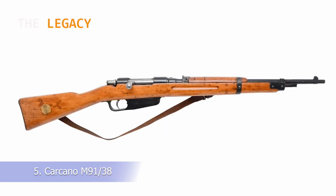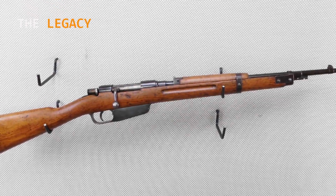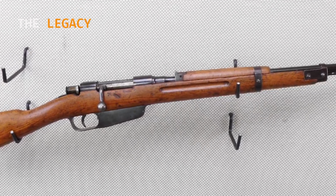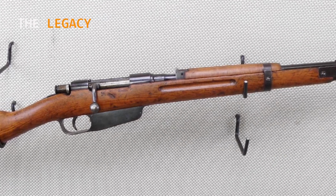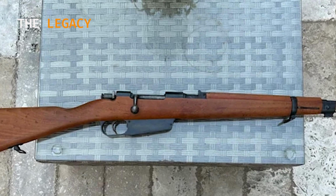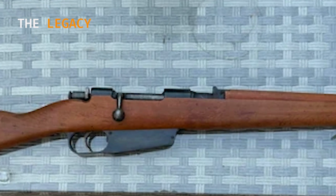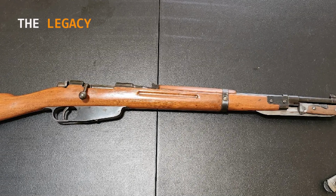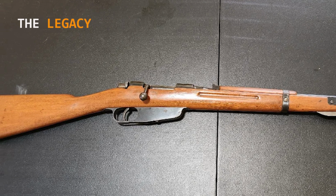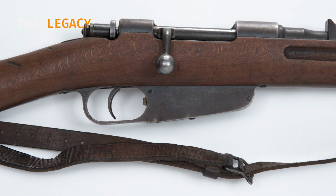5. Carcano Model 91/38. The Carcano series, made famous or infamous by its association with historical events, is an Italian bolt-action rifle that remains a budget-friendly option for collectors. Why it's cheap: less popular compared to other World War II-era rifles. Features to appreciate: historical significance in World War II. Compact and lightweight design. Chambered in 6.5x52mm, a soft-recoiling cartridge.